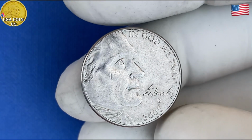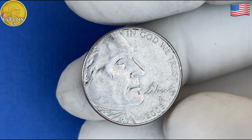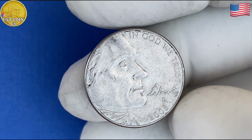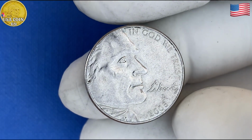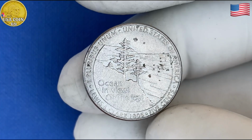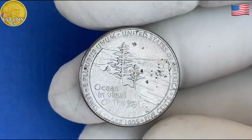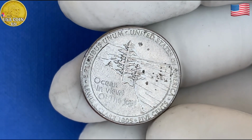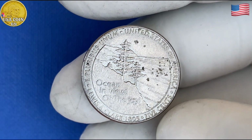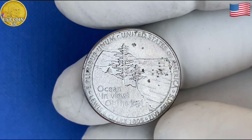In conclusion, the 2005 Jefferson nickel is far more than just a simple 5-cent piece. With its historical significance, unique design, and the potential for minting errors or special editions, this coin has the potential to be worth thousands of dollars. If you have a 2005 Jefferson nickel in great condition, or if you're lucky enough to have one with a minting error, you could be holding on to a coin worth as much as $24,000. So, the next time you go through your change, remember, that nickel could be much more valuable than you think.